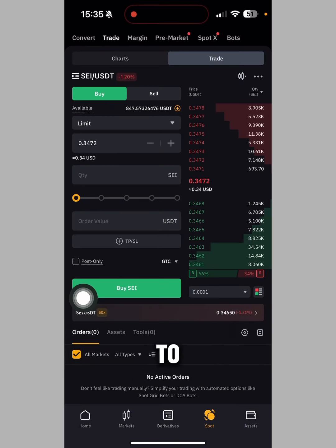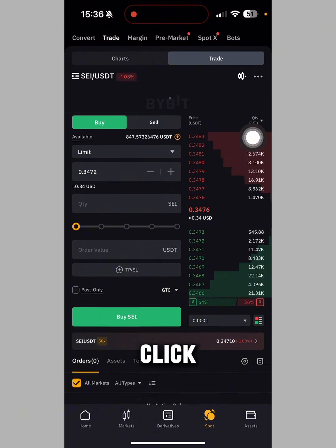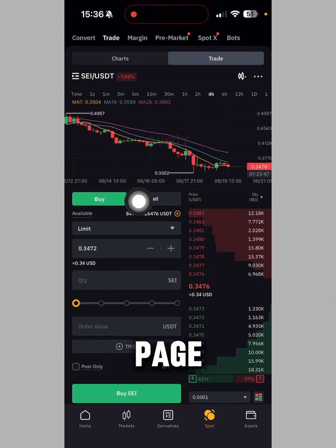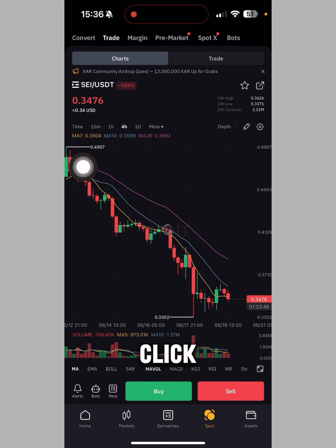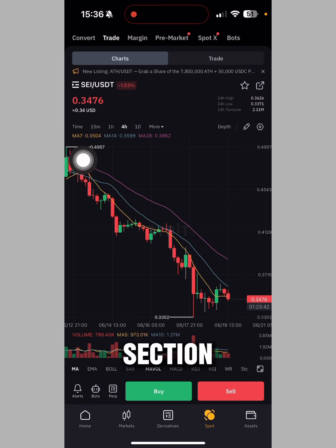So we should be able to use it to identify when to get in low and when to probably be expecting some profits. So right here on the coin, all you will need to do, first of all, is to click on this little icon that looks like candlesticks. Click on it there, and it is going to probably bring you to this page. All you will need to do is to click on chat real quick there. Let's go on to the chat section there.